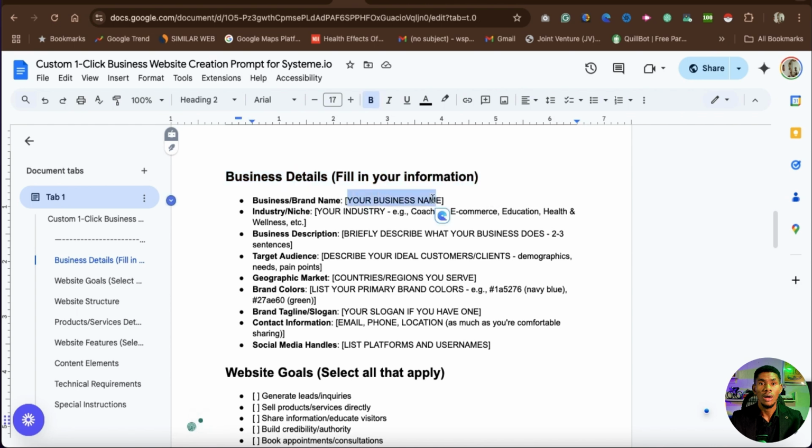Choose your industry. Maybe you are into coaching, e-commerce, education, like I am, health, wellness, etc. Just delete everything here and put what industry you are in. Then put a brief description of what your business is. Make sure this is short, two to three lines is okay. Don't put a lot of information about your business description. Very short and precise.